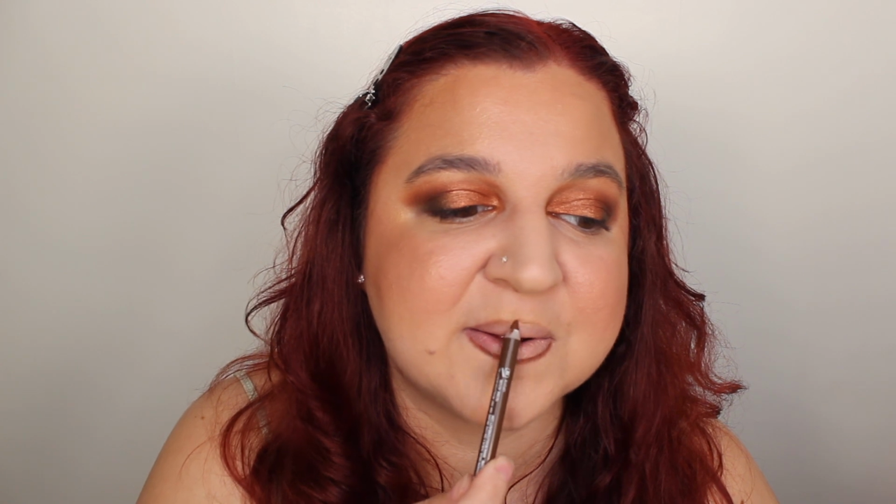So let me try the first one, and I'll come back with it on. Just wanted to say, as scratchy as it was on my hand, I just quickly sharpened it and it's super soft. Let me see if you can see this. Sorry, my mirror's over here. This is a weird angle to do it at, but not scratchy whatsoever. I feel like this is a perfect colour.